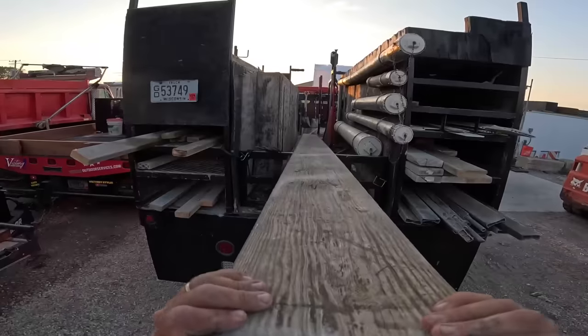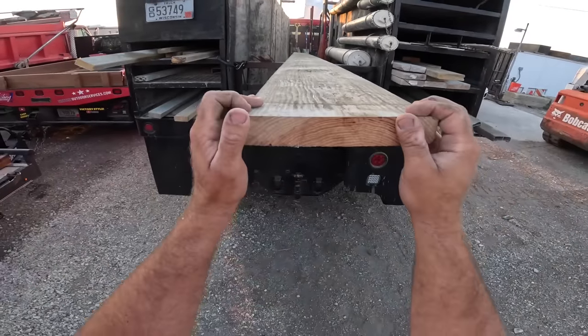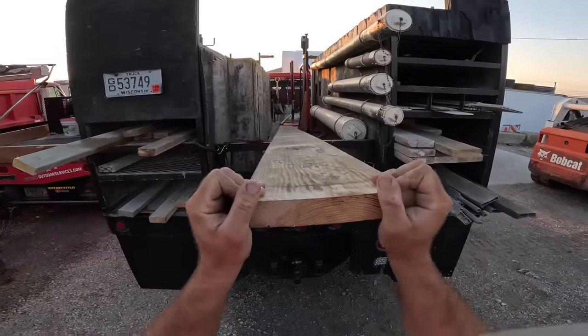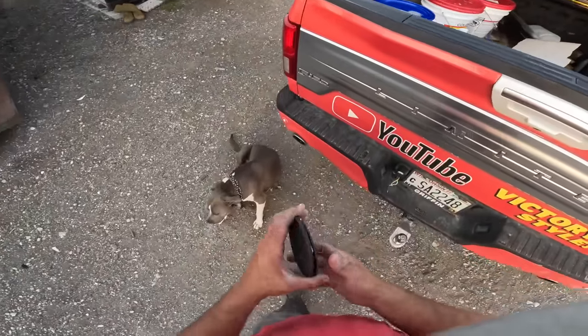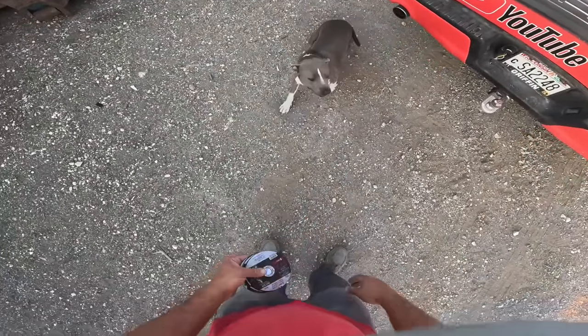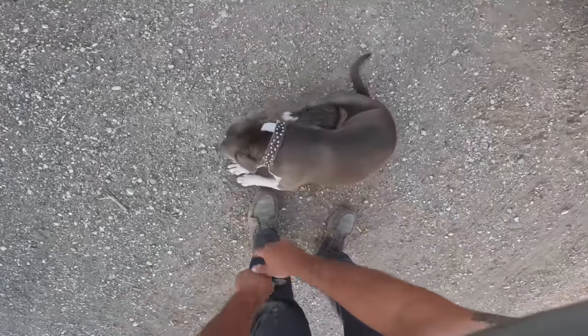So that's good. I'm gonna grab some of this twisted wood. I don't know if you can see how twisted that is. Chop this up, cut it up. Box of cutoff wheels, so we're good. Hi, Jade. Hi, Jay. We're ready for another day.